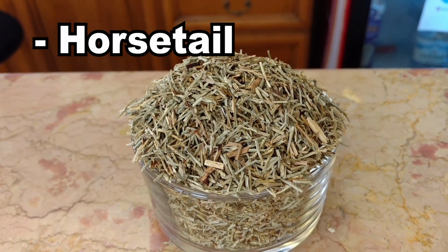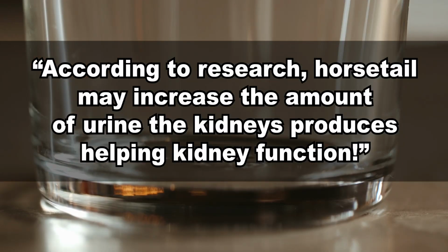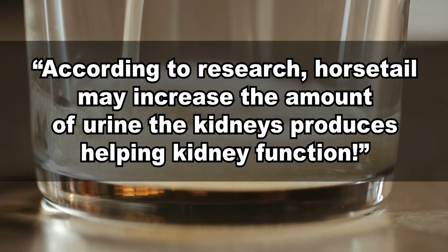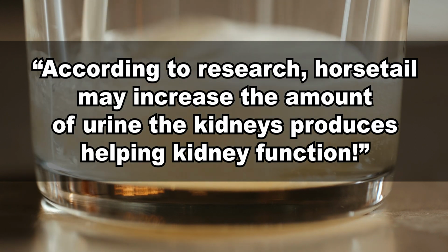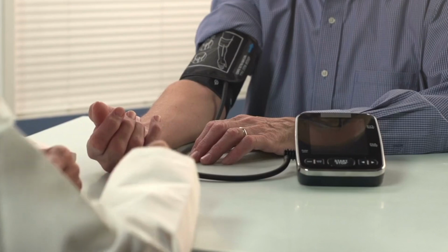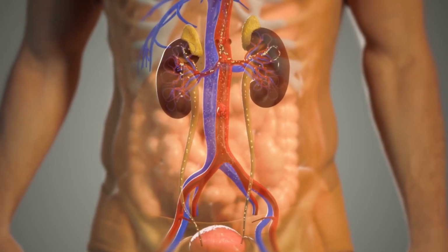Horsetail. This is a natural diuretic and detoxifier. According to research, it may even increase the amount of urine the kidneys produce, directly helping kidney function. And it can also help fight swelling, balance body fluids, lower blood pressure, and remove uremic toxins from the body.